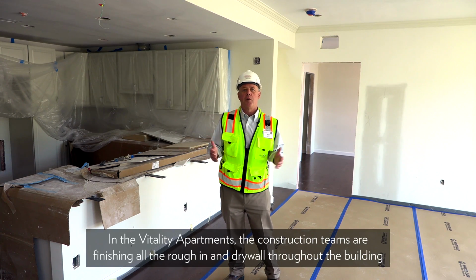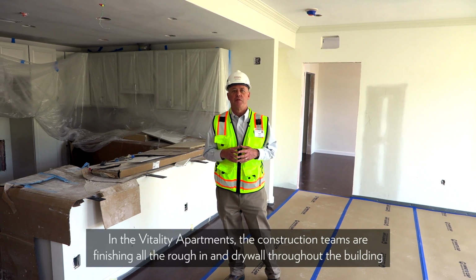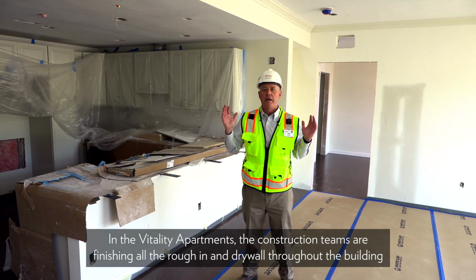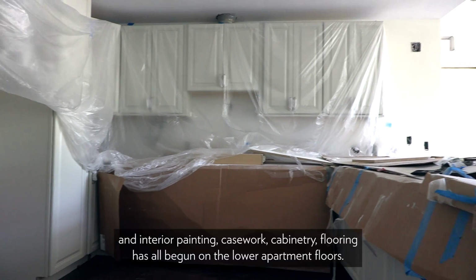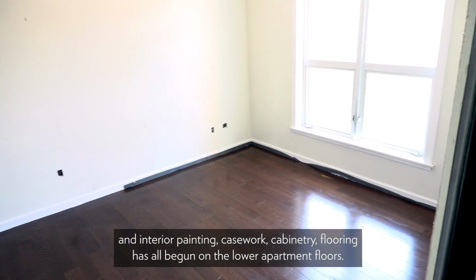In the Vitality apartments, the construction teams are finishing all the rough-in and drywall throughout the building, and interior painting, casework, cabinetry, and flooring have all begun in the lower apartment floors.